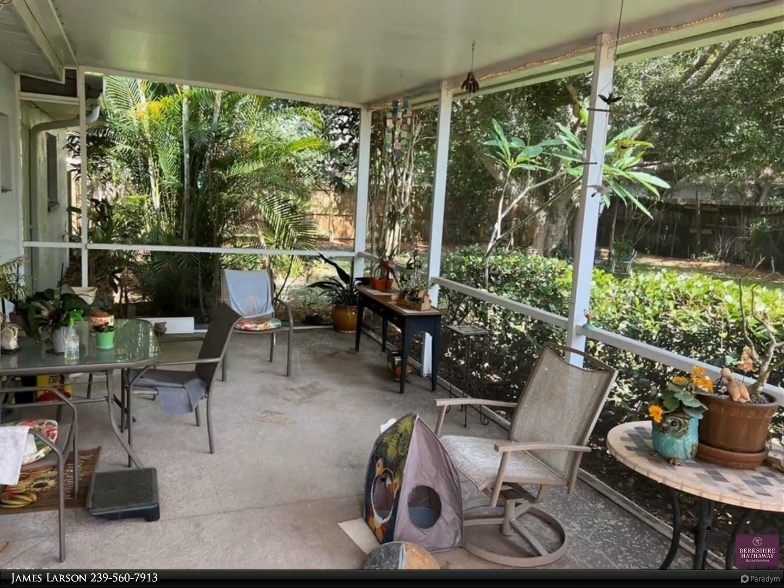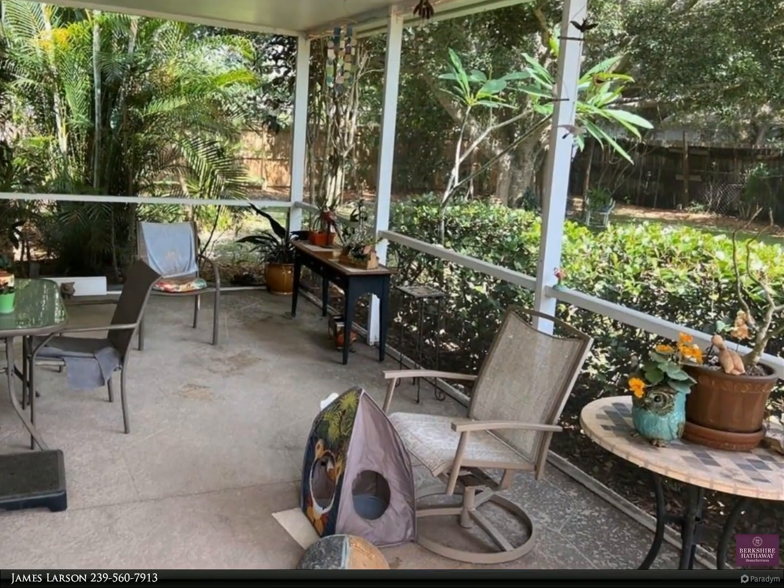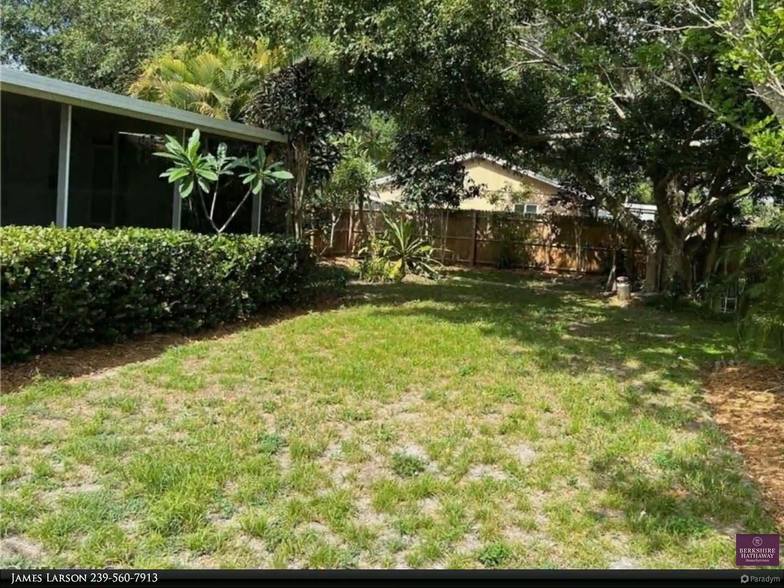The spare bedroom has a wheelchair-accessible doorway into the bathroom containing a wheelchair-accessible shower as well. The third bedroom is currently being used as an office.